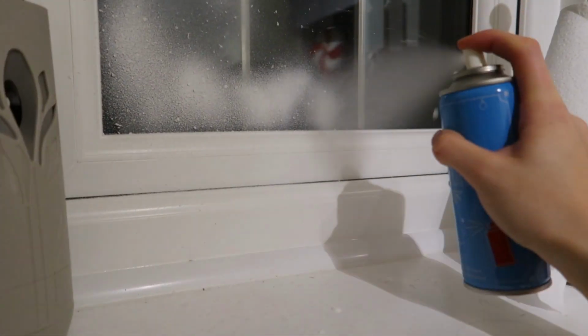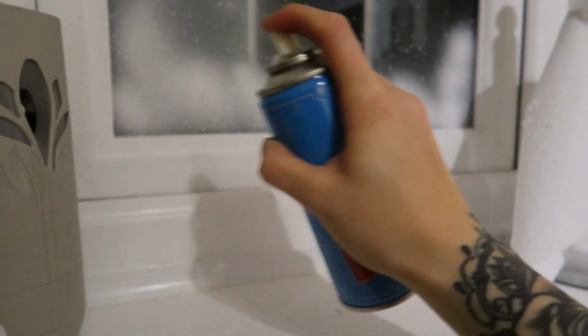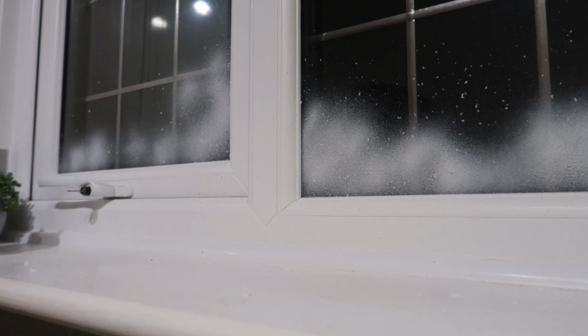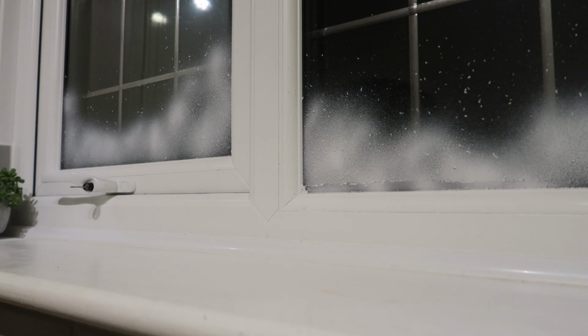I didn't do this last year, but I got some snow spray. This was like 70p from Home Bargains, and it makes so much difference to the windows, and I absolutely love the effect it gave. So I just randomly sprayed it to give the more rustic, snowy feel, so it looked like it was kind of snowing. And I just kept pressing down instead of holding it down consistently.